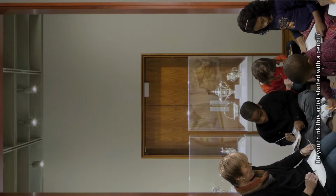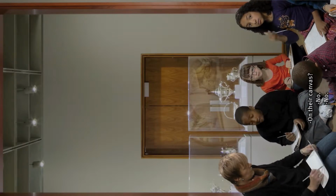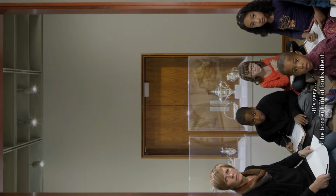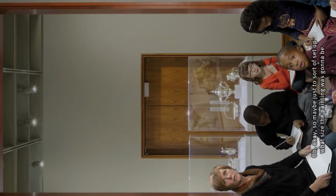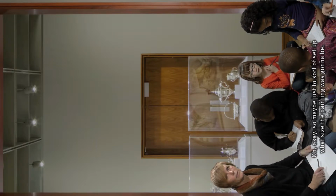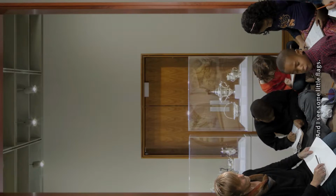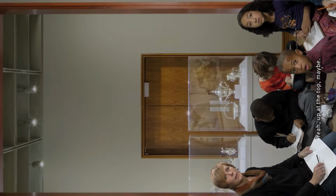Do you think this artist started with a pencil on their canvas? No. No? You don't think so? Maybe? It looks like it. What did you say? The border. Oh, okay. So maybe just to sort of set up what size the painting was going to be. And I see some little flags. Some little flags up top.